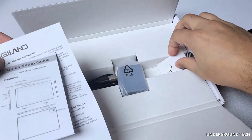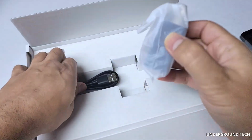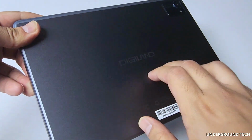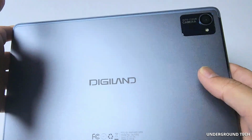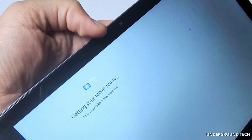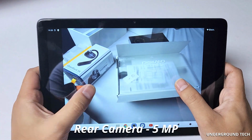A quick start guide, a pin to get to the micro SD card tray, and then at least you do get a wall outlet and a USB-C cable with this. The tablet does have a premium kind of feel. Not too premium, I mean, it's nice though, better than plastic. On the back it mentions there's an autofocus camera with a flash, and then the front camera is right in the middle there. The rear camera itself is not too bad.